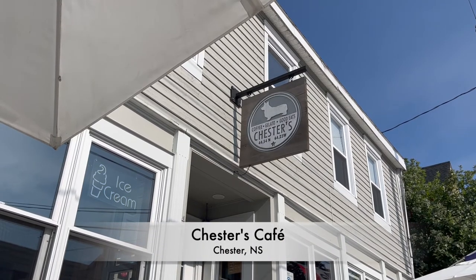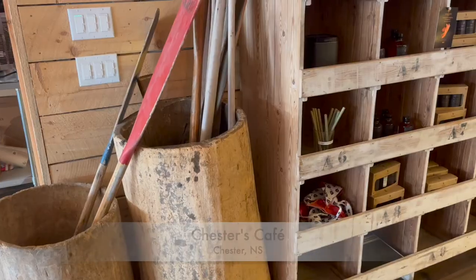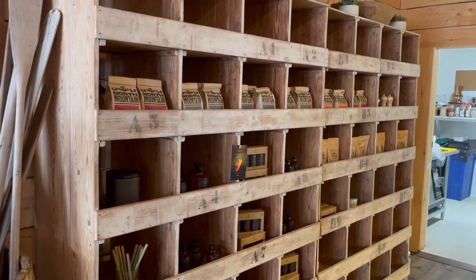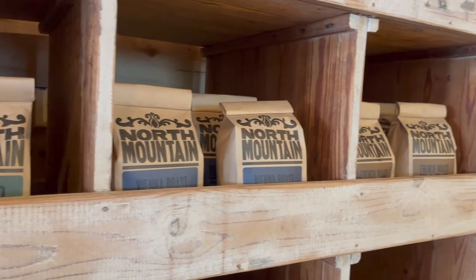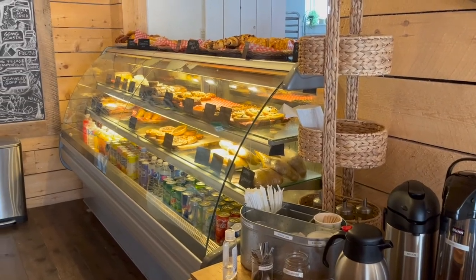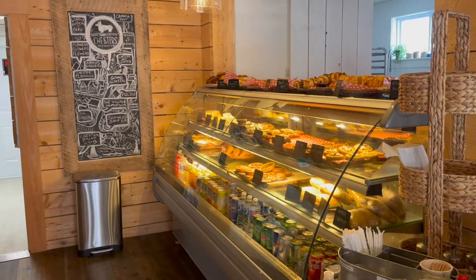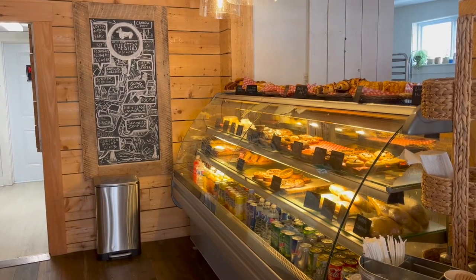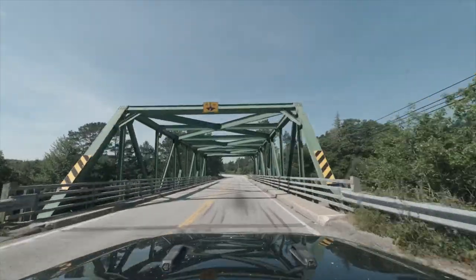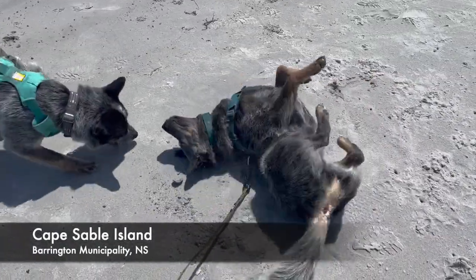Like many of our adventures, we started the day with a stop for coffee. This time we stopped at Chester's Cafe in Chester, Nova Scotia. After getting our morning pick-me-up, we continued southwest, down to the most southern point of Nova Scotia.